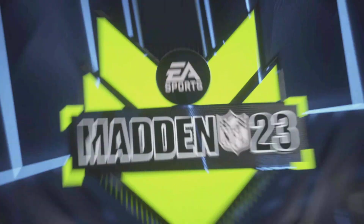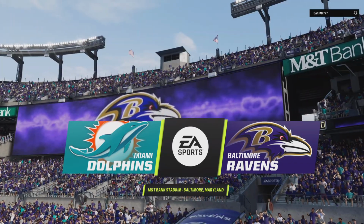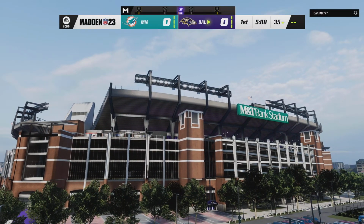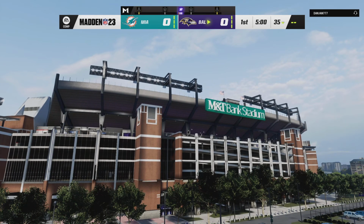It's the NFL on EA Sports as we are in the inner harbor of Baltimore at M&T Bank Stadium. Today, we're set for a good AFC matchup between the Miami Dolphins and the Baltimore Ravens.